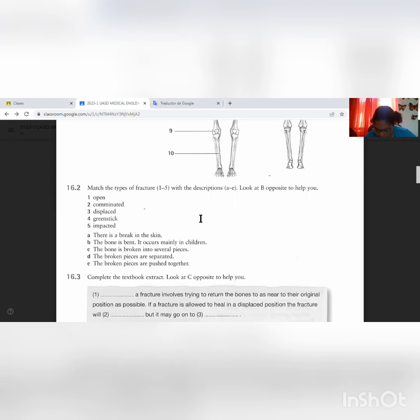Comminuted. D. The broken pieces are separated. 3. Displaced. E. The broken pieces are pushed together. 5. Impacted.